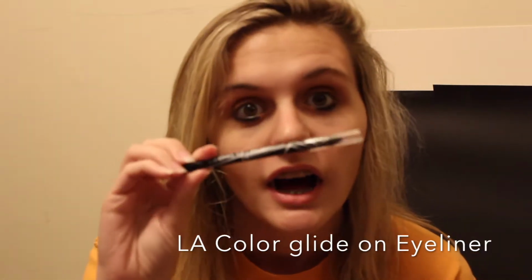And then a couple months ago, I forgot my makeup when I was going home, so I got a bunch of stuff. But I have the LA Color Glide On Eyeliner. This is so good. I really, really like it. Highly recommend it. It's like $3 or something. And it's really, really good.